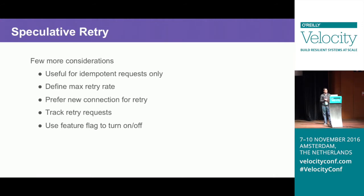We should also prefer the retry on a new connection. The reason is, if you reuse the same connection on which the original request was made, there is a high chance that the retry will also follow the same network route and end up on the same servers where the original request is stuck. And you don't want your retry request to go through the same set of problems that the original request is facing. So using a new connection helps us avoid the same problem that the original request is going through.